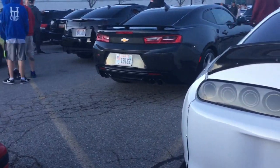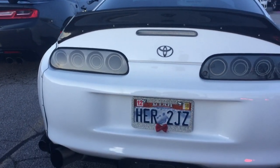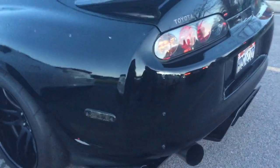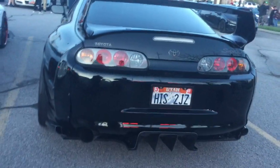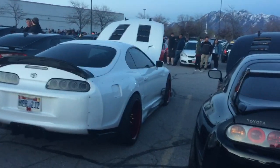Oh, no way. They're his and her Supras. Oh, that's so cool. That one's his or her. That's squad goals, honestly. Relationship goals? Relationship, yeah. Let's do that. We should do this, but with Mazdaspeed 6s or something.